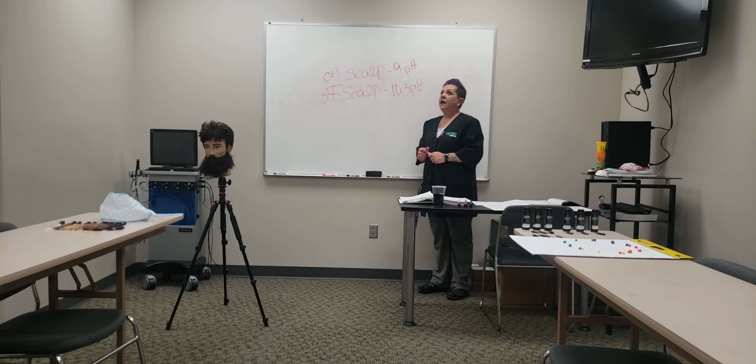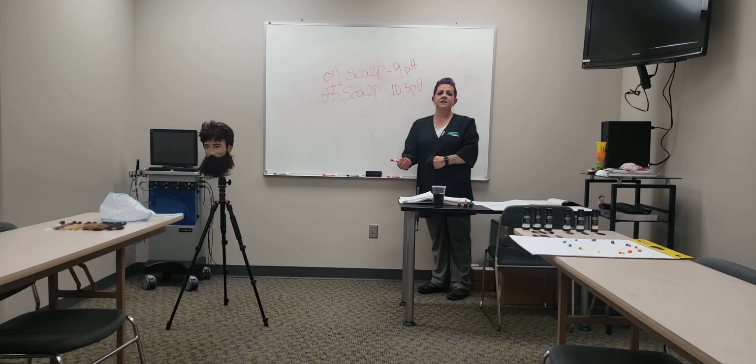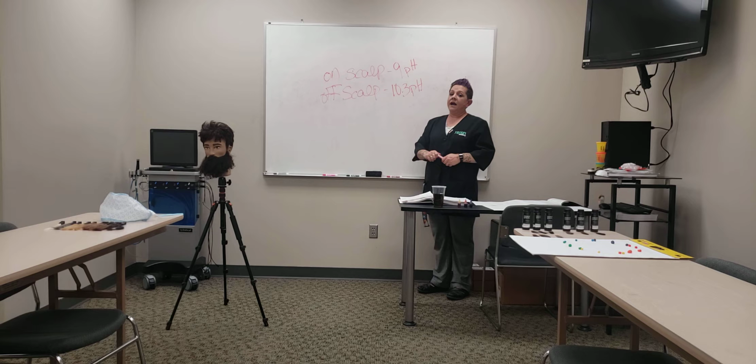The on the scalp has a pH of 9. Meaning we can put that lightener on the scalp, but we still need to keep an eye on it because it could still cause chemical burns or damage to the hair. The off the scalp is a pH of 10.3. We cannot put that on the scalp. It will create damage to your client's scalp and to their hair if you're not paying attention close enough.